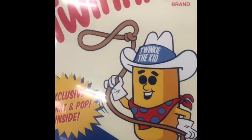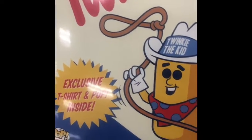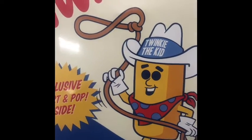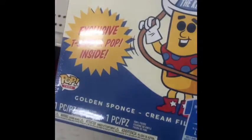Let me know down in the comments if this is the same pop that had the Twinkie the Kid that was released about two years ago. It's the same one. There's a large here, a 2X, and an extra large.